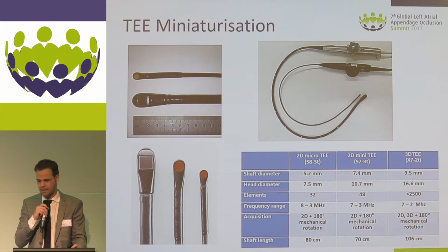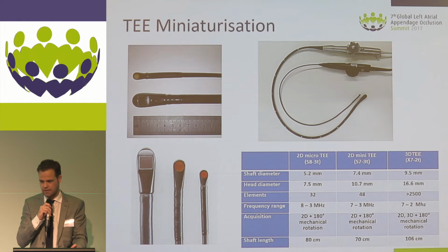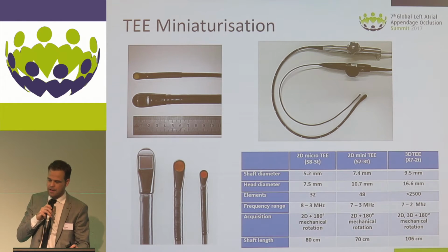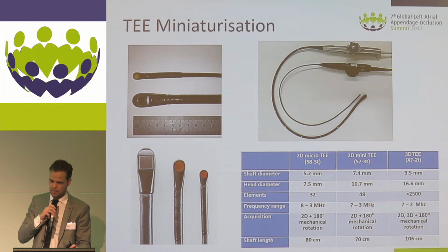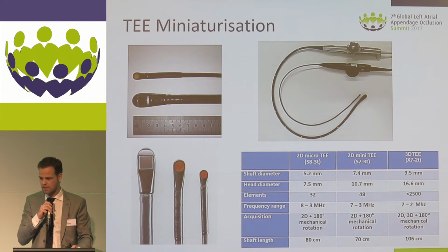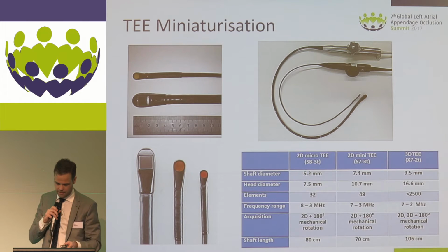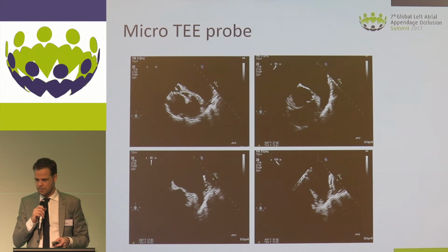It's more or less like a gastric tube, so after inserting this probe, the majority of patients don't have any complaints at all being awake, so that's what we really like. In the slightly older patients, we frequently also switch to the mini TEE, which has a little bit more elements, so image quality, as I will show you, is better. But they all have a full suite from 0 to 180, no 3D capabilities at the moment like in the 3D probe, but you can see the micro TEE is more or less half of the 3D probe at the moment.